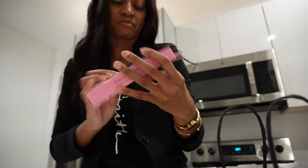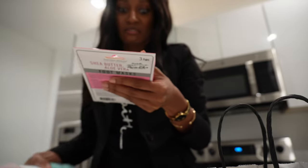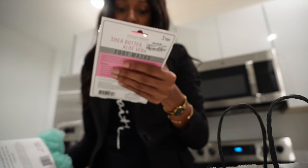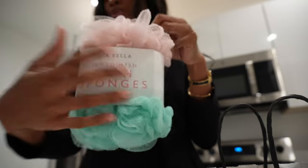And then at Marshalls, I got a foot mask. It'll be my first time trying it. It says three pairs. Some bath sponges too. I originally wanted to get some socks for the job, but we don't officially start. We're doing the dress rehearsal on Friday. Today is Wednesday. I'll probably run to the store and get my socks tomorrow after our training, and then we do a full dress rehearsal and then we're off the week.